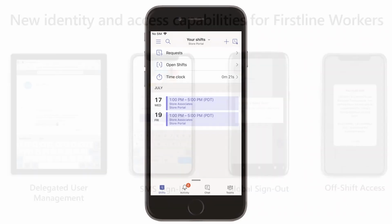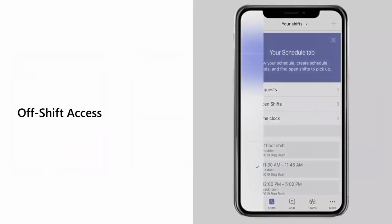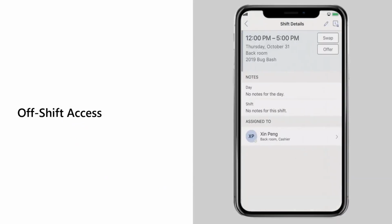Some cool features coming out are the identity and access capabilities. So like I said, the delegated user management, SMS sign-in, global sign-out from all devices, and then off-shift access. So that's great for California law, where you can't be off or working if you are off your shift. Well, when she goes into that app, it'll basically not allow it; you have to accept the terms to continue using it if you are not working at that time. So let me show you what that looks like. So I accept, and then you can go ahead and continue to go into your app.